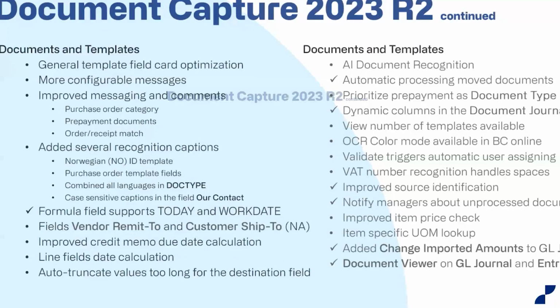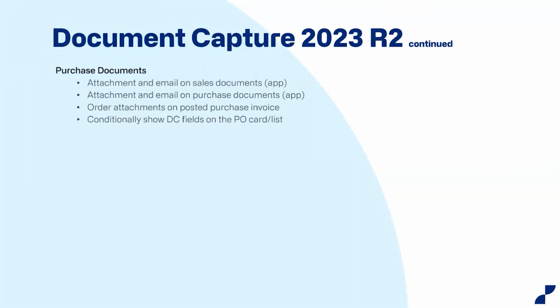And let's go to the last slide, I guess, of new features also for the purchase documents created from document capture, meaning those that are either purchase invoices or orders put into Business Central standard area. We have added also some extra actions and features there.